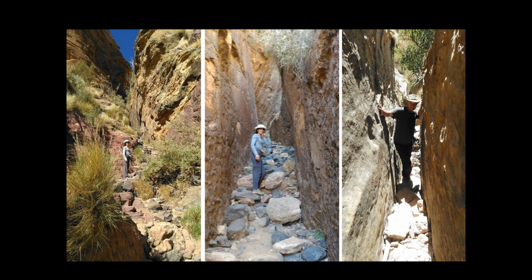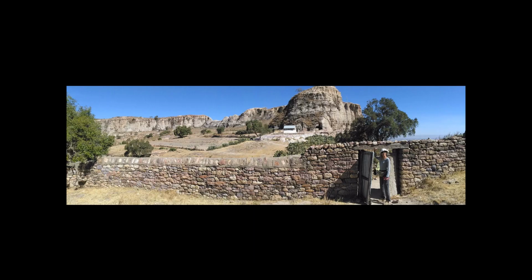So we start ascending this natural stairway in the cliff. You can see on the left, it starts quite grassy, a lot of vegetation, quite big rocks. And then in the middle, it becomes a bit more of just a cleft in the rock. And then finally on the right becomes just a crack in the rock. So this is sort of continuing up the stairway, ascending up the mountain. When we reach the top of the mountain, there's a plateau.